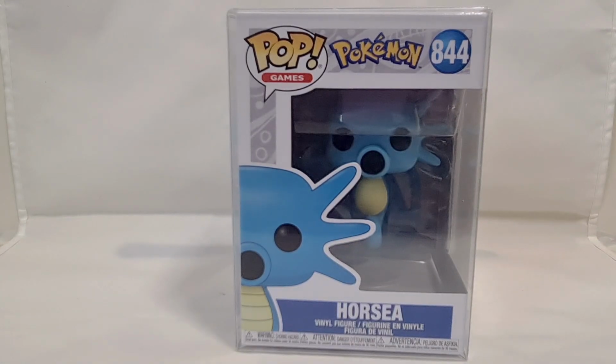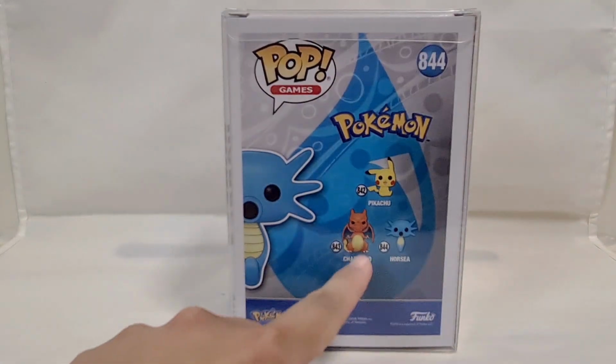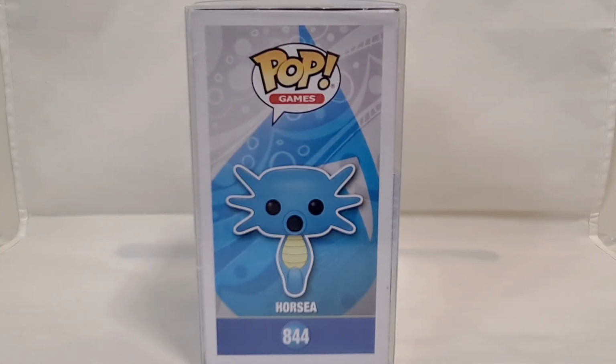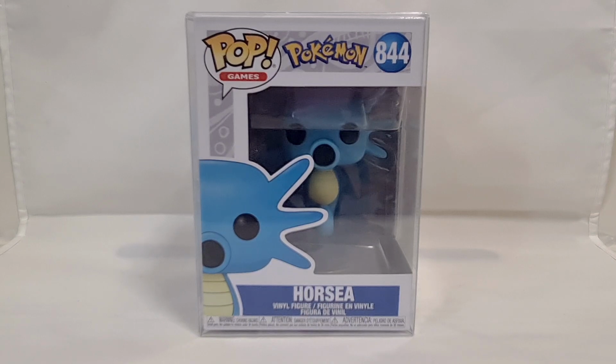So for our next pop, let's actually go to a classic. We have Horsey from the Pokemon series. So this is my first Pokemon pop that I actually have. I'm trying to get a Charizard and maybe the Pikachu, but yeah, Horsey. Pretty sure this is my first Pokemon pop, and I actually got it for just $12.